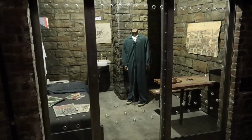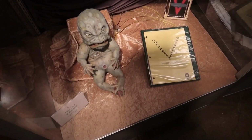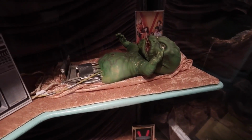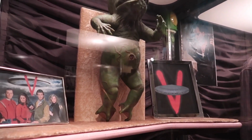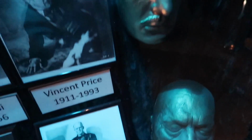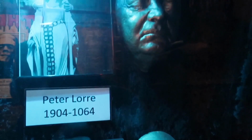Cozy if you're Hannibal Lecter. This might be a TV show a lot of people don't remember. These are props from NBC's V. Look at these crazy, creepy creatures. Oh my goodness, nightmare fuel. A few death masks on hand: Boris Karloff, the one and only Vincent Price, and Peter Lorre.